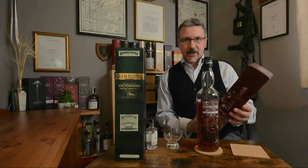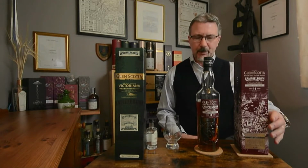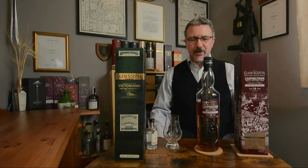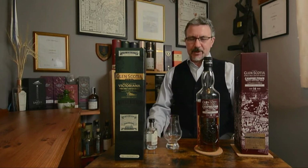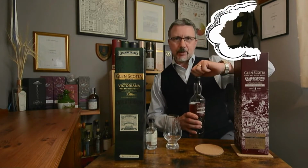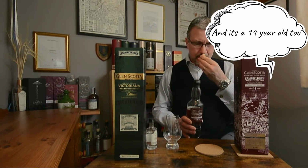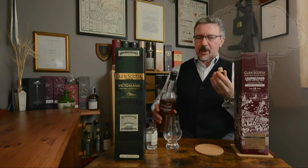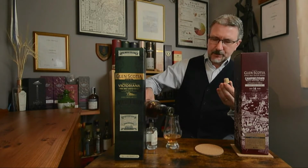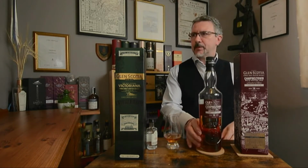This is a limited edition box. I think the previous year they did a rum cask. Obviously we're going to move on to this one in the tawny port finish cask. So without further ado, let's have a look at what's inside the bottle. It's a gentle waft of smoke there. Very subtle. There you go.